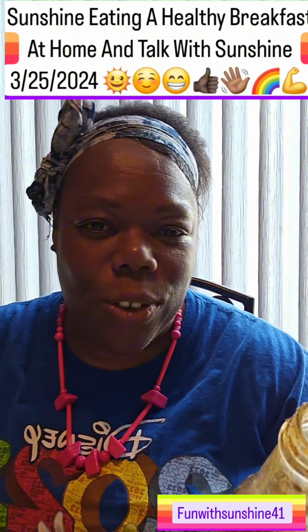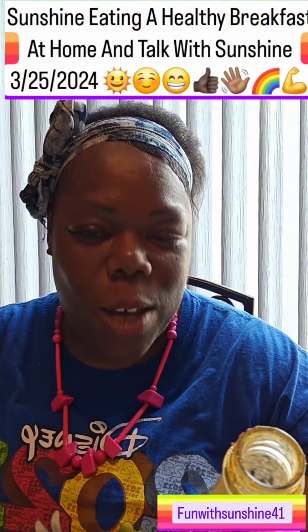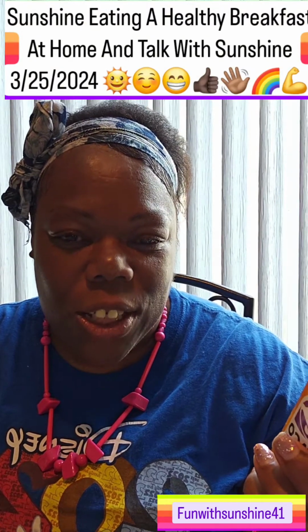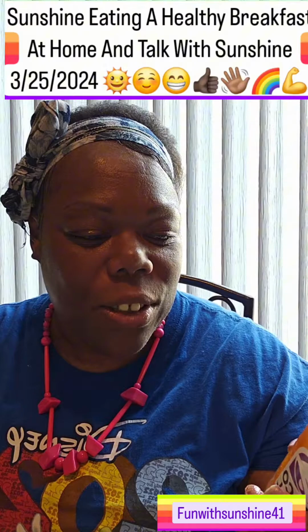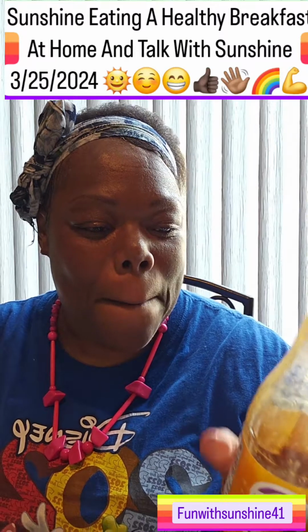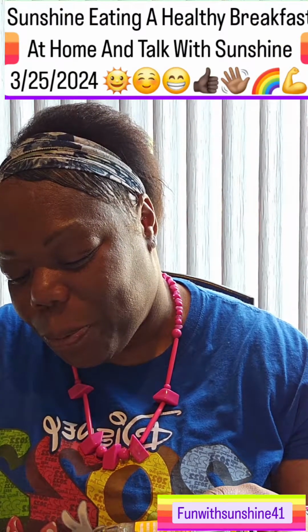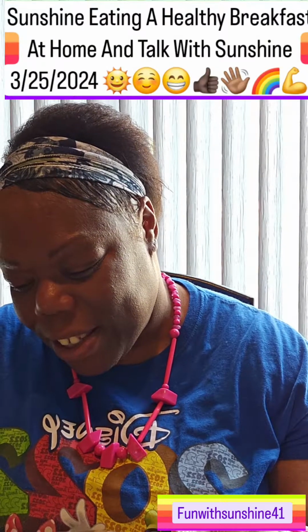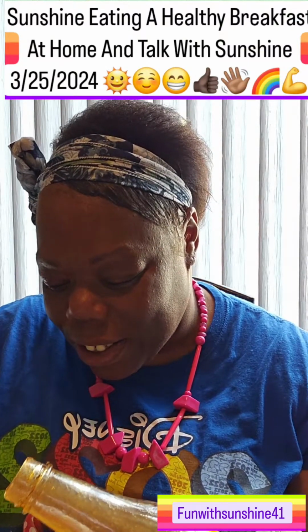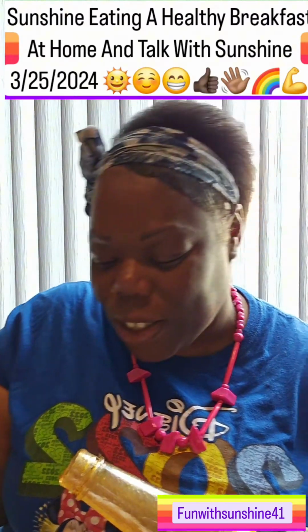It says 1 tablespoon. The serving size is 5 grams, but it's zero calories for this. So 0 calories, but it does have a little sodium, like 1%, not much. Total carbohydrates is 0. It doesn't have much protein, but I'm still gonna add just a tablespoon of this on my eggs to give it a little flavor. It's okay. I'm not gonna cry about it. I'm just gonna put it over it because I'm going walking later too. So I just put a teaspoon over my eggs, just 1 teaspoon.